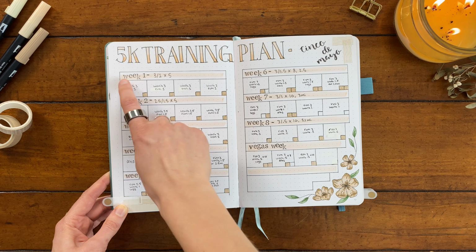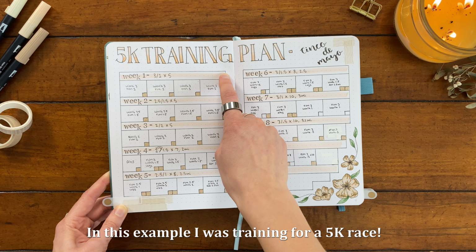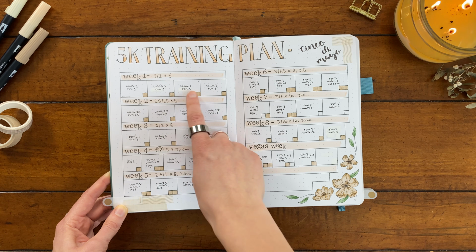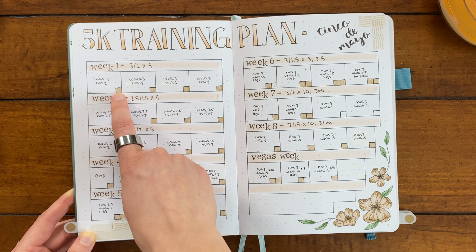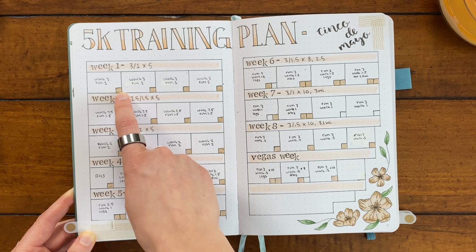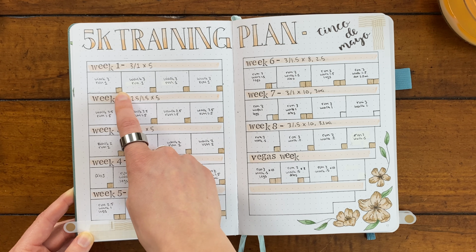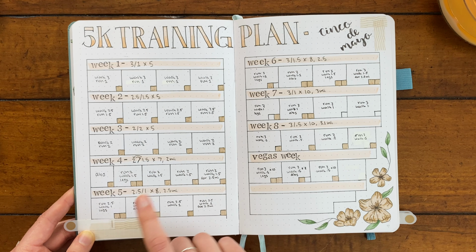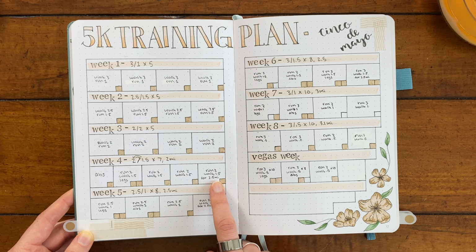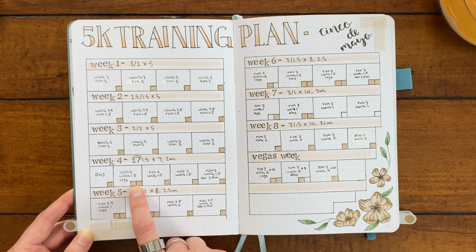For each week, I created a little header across the page and then made a box for each workout. I wrote the workout name, created a little box in the corner, and filled that in with color whenever I completed that run. If I had multiple workouts, like I did start adding some strength training to this, I created 2 boxes for each one.